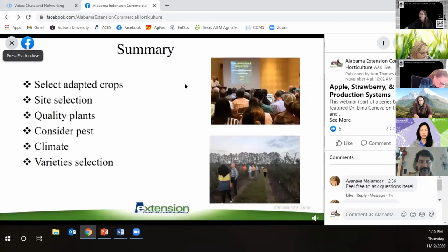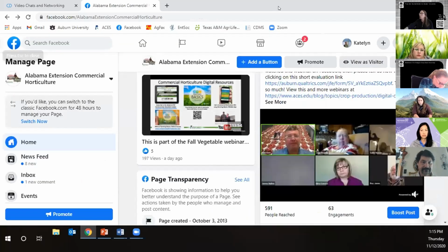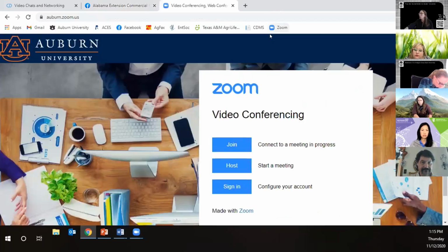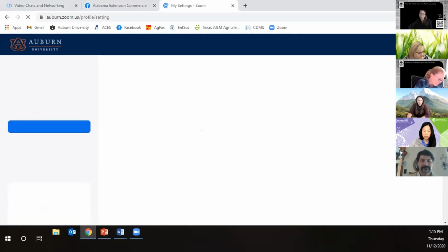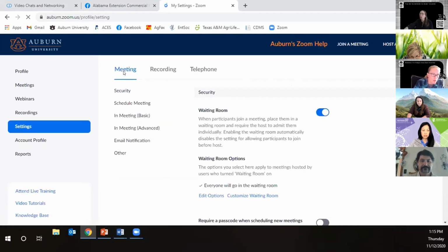Okay, so how do we do it? So I'm going to go to my Zoom page. So this is my institution's Zoom. And so you log in. So here are my meetings. I'm doing a couple tomorrow. And where you want to go to access this to make sure you have the capabilities is your settings. And you'll see you have settings for meeting, for recording, and for telephone. And meeting is where you want to do that.